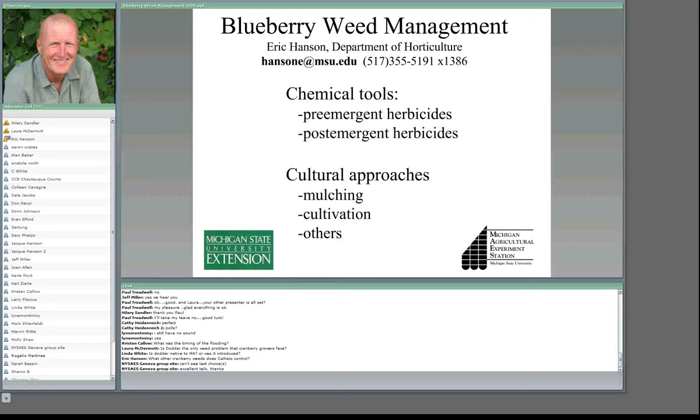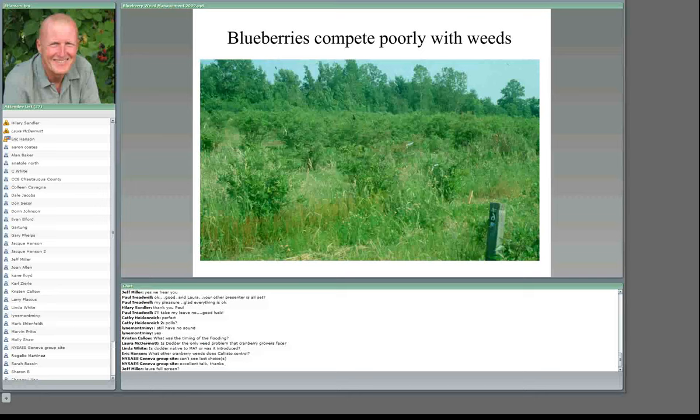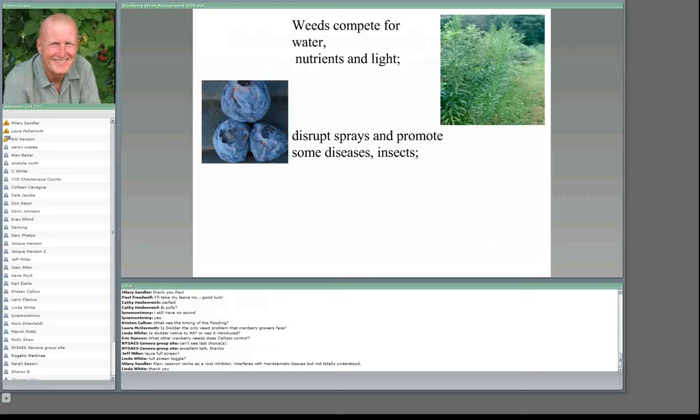As you probably know, if you grow blueberries, they don't compete well with weeds. They're a slow-growing plant, and they're overrun with weeds quickly. They don't fill their space, and if you don't control the weeds when the bushes are small, they may never fill their space. And there are a number of reasons for this. First, weeds compete with the plants for water, nutrients, and light. Sometimes we don't think about the shading that tall weeds can cause. They also disrupt sprays and can promote some diseases and insect pests.